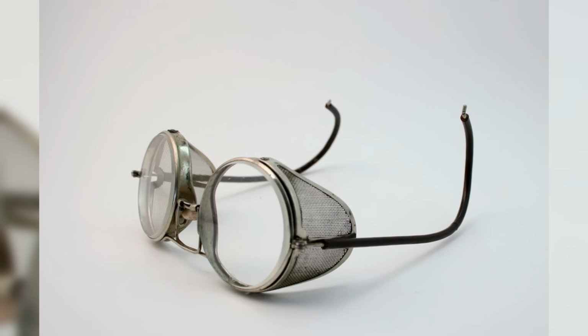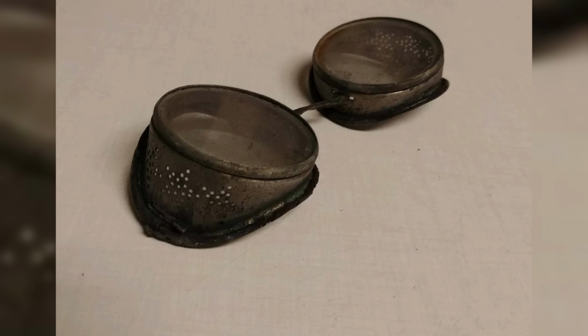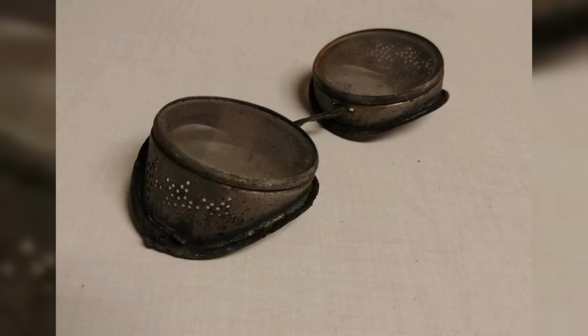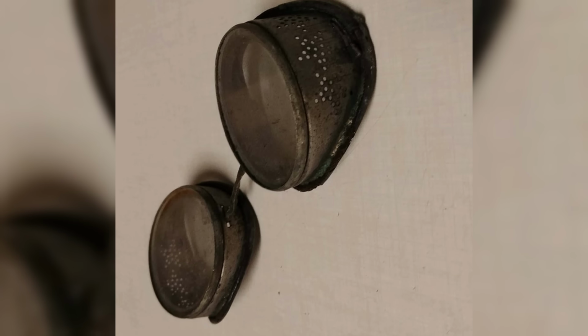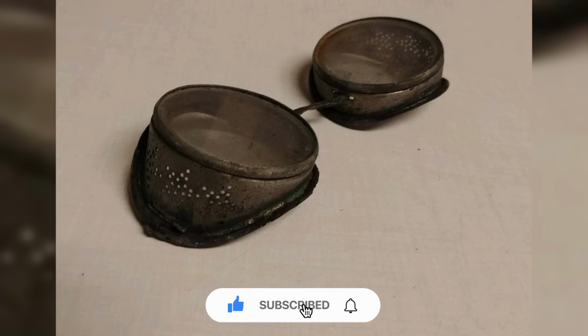Early safety goggles often featured robust glass lenses set into simple but durable frames made of metal, leather, or bakelite, providing essential eye protection for workers in a multitude of trades before the advent of more modern materials and sophisticated goggle designs.